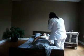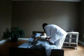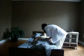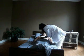I'm going to listen for bowel sounds, starting with the left upper quadrant. Thank you. I'm listening to each area for up to 2 minutes. If I do not hear bowel sounds, I can listen up to 5 minutes in each area. Systematically, I'm assessing all 4 quadrants. Okay?